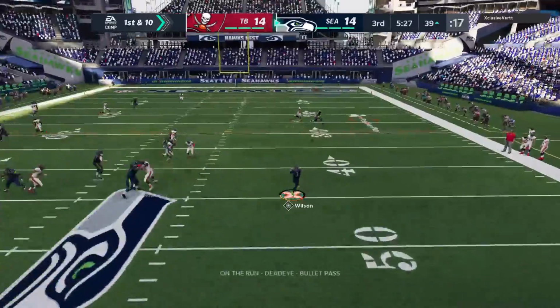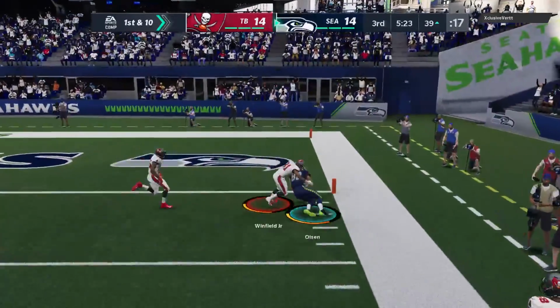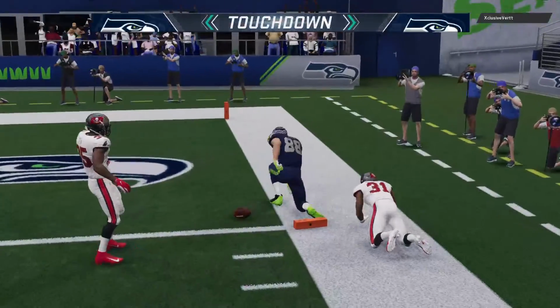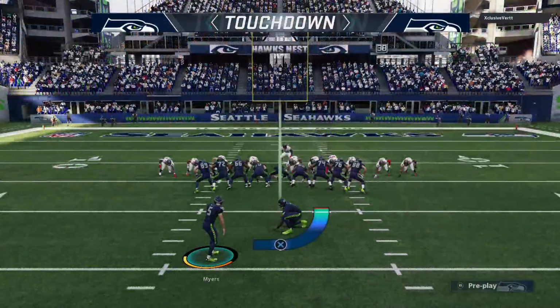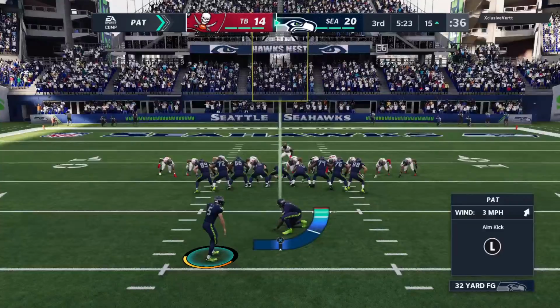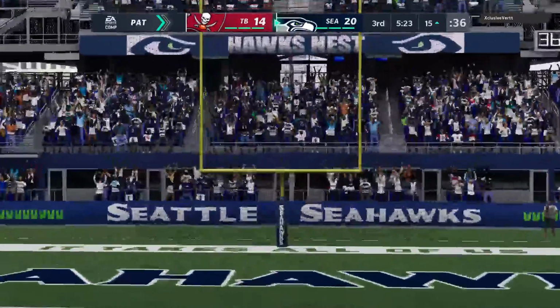Operating from the gun, Wilson. He finds his man, the tight end Olsen. And he will score. Touchdown, Seattle. Greg Olsen, his 2nd touchdown of the afternoon. And the Seahawks have taken the lead.